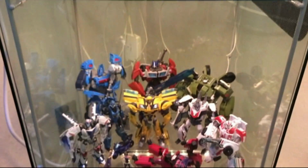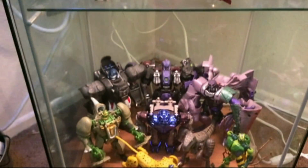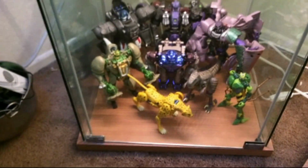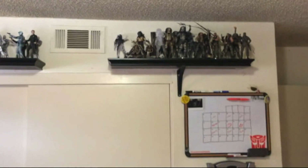And then we have the Autobots from Transformers Prime, and then there's my very small Beast Wars collection. That's all I have from Beast Wars. People have asked me many times if I have Beast Wars, and that's it. But there you have it. And then across the top there's my NECA figures and things like that.